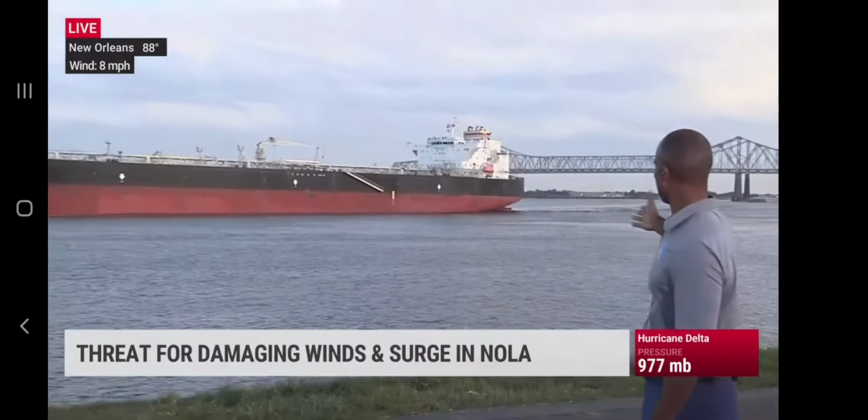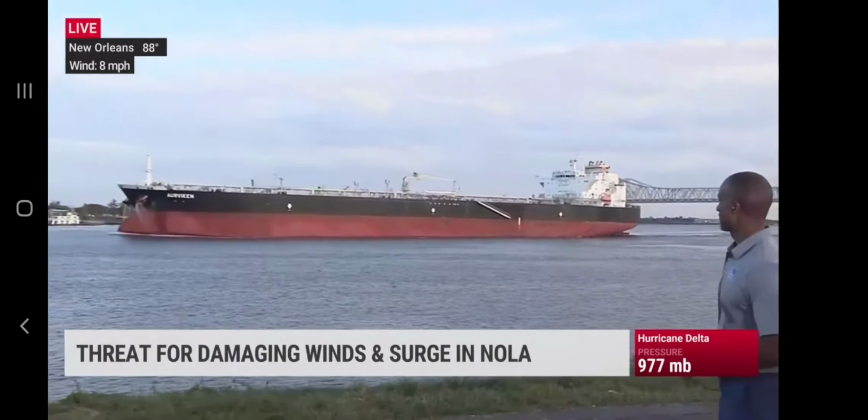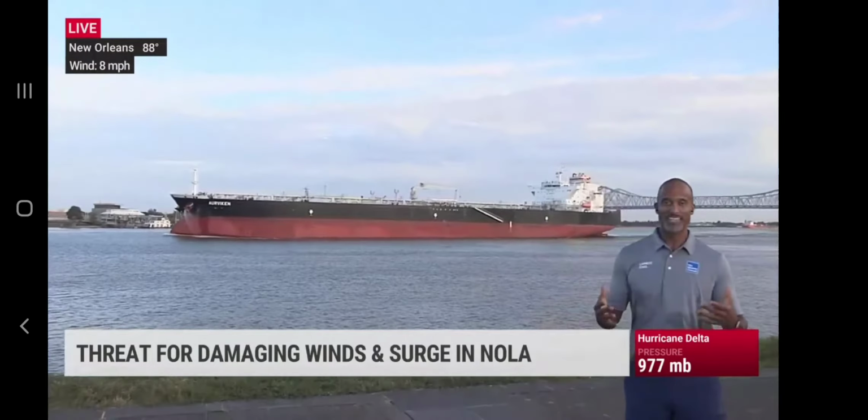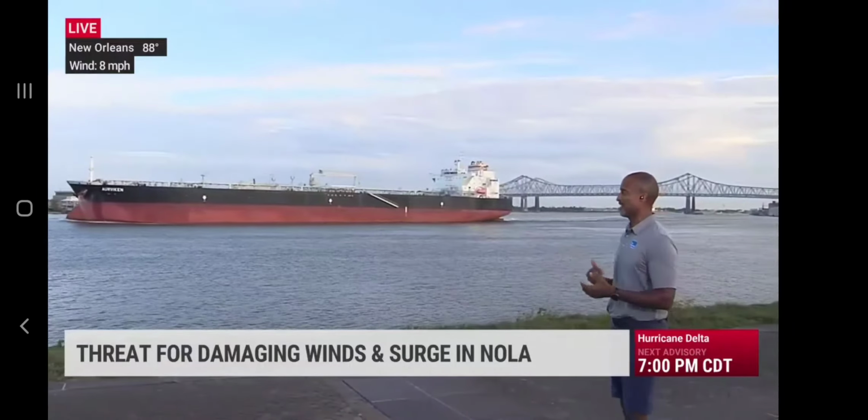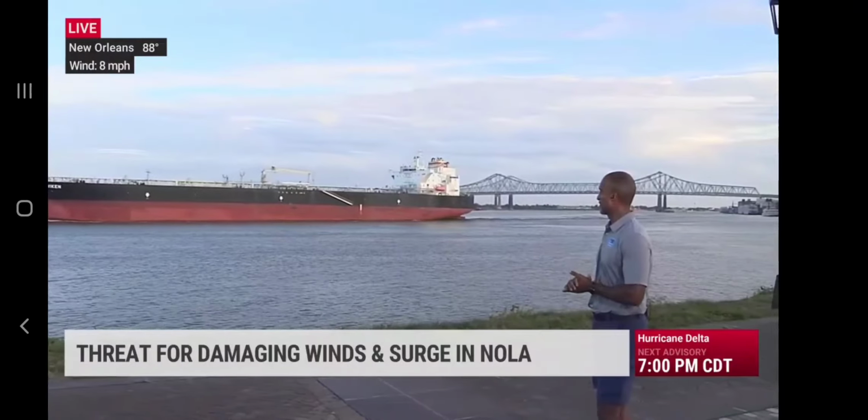Live in New Orleans, the Crescent City. All types of transportation going by. We got a train coming by behind the camera, then even behind me, this huge tanker ship coming on through here. Just a reminder that, yeah, Louisiana, we got the Mississippi. A lot of commerce going in and out of this area right through the river as well.